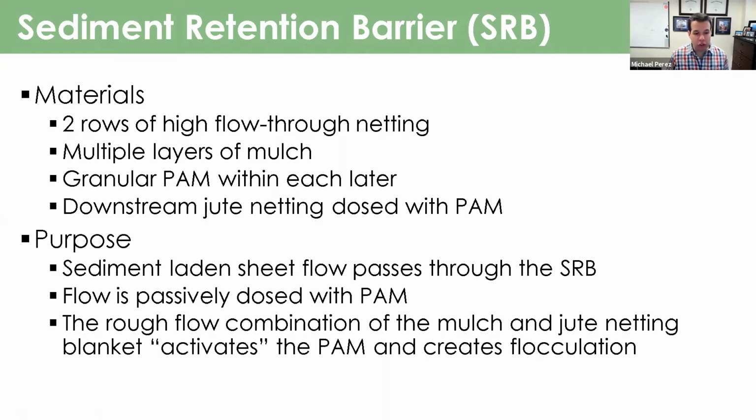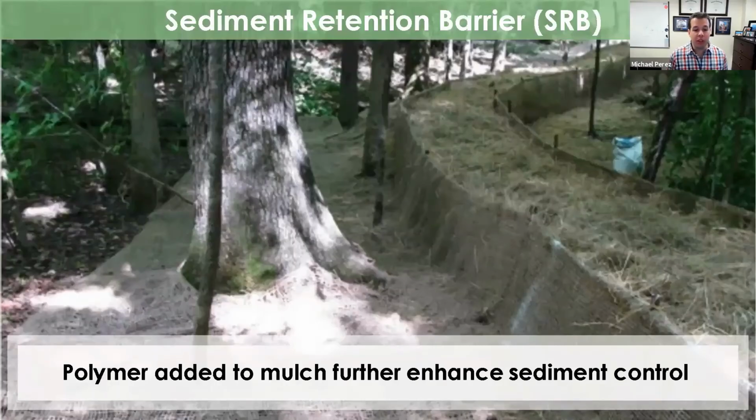The purpose is to treat sheet flow as it passes through the SRB and to also actively dose it with PAM. The important thing to note with these is that you do have to have some sort of downstream control anytime you are adding polyacrylamide or flocculant to a barrier.